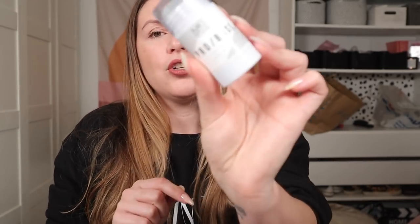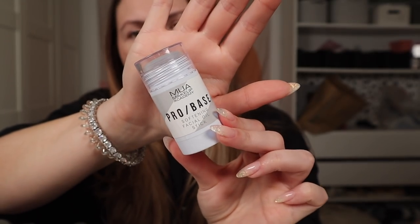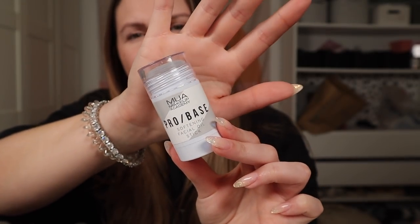I've also made some tweaks because my skin is just not having it at the moment. Originally, I had in here as a base, just in case, because my skin has been a little bit dry and cantankerous, I would say. I had in my MUA Pro Base Softening Facial Oil Stick, which is really great if you have here and there dry skin and you want to wear certain kinds of foundations that sometimes settle and go a bit funny. It just adds a little bit of something before you put on your makeup.